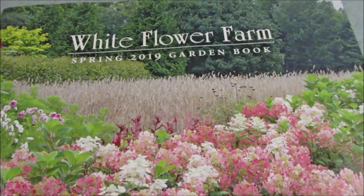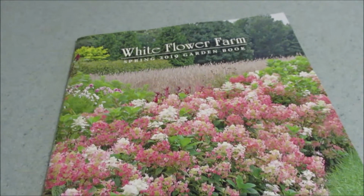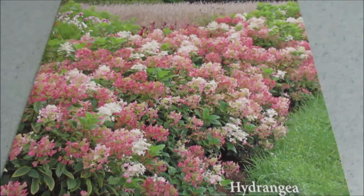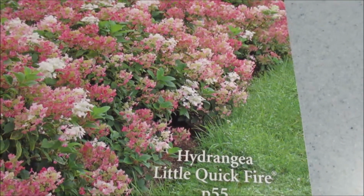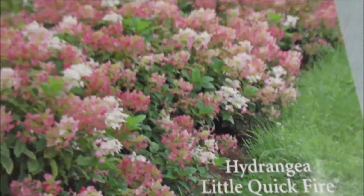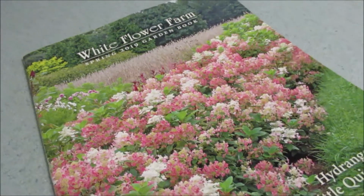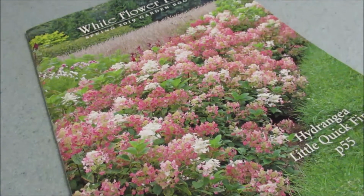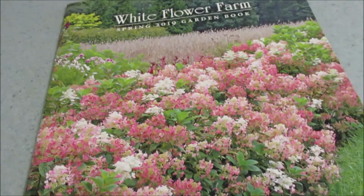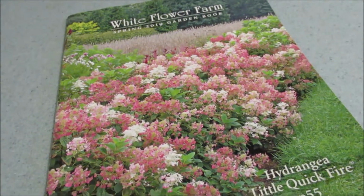White Flower Farm Spring 2019 Garden Book came in the mail. Another beautiful catalog. And gracing the cover is one of my favorite flowers, hydrangeas. Look at that, a new color hydrangea, Little Quickfire. This is so beautiful. Remember all of the hydrangeas that I planted and the different hydrangea bushes that I have? I don't have this one. This would be great to add to my collection.